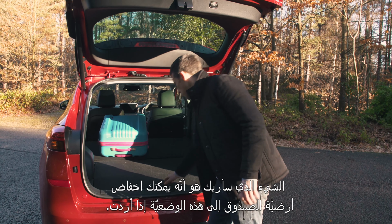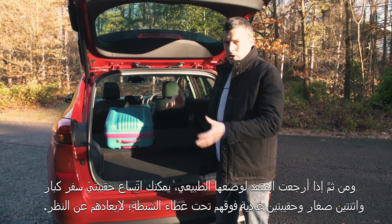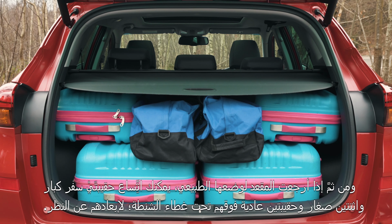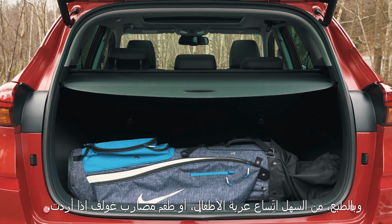Now, what I haven't shown you is this. Look, you can actually lower this boot floor if you want to this position here. Now then, when you put the seats back up, you can actually fit 2 large suitcases with 2 small suitcases on top of it and some soft bags on top of that underneath the load cover, so it's out of sight. You can also fit 2 large boxes underneath that load cover as well, and of course it's easy to fit a baby buggy in and a set of golf clubs if you want to.